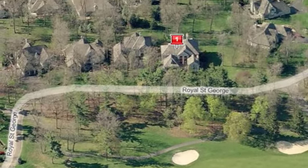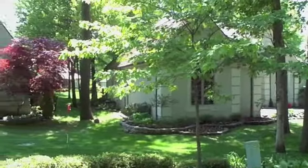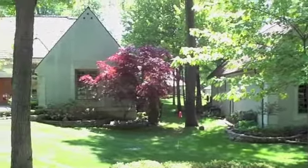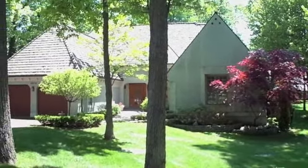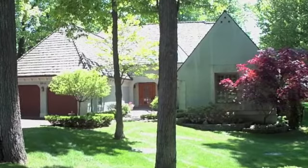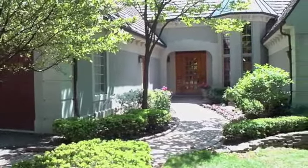Welcome to 6950 Royal St. George, located in Clarkston in the Pine Knob Manor community. This French country home has spectacular views from all windows and is surrounded by lush landscaping. It is 2,948 square feet with 3 bedrooms and 4.5 bathrooms.